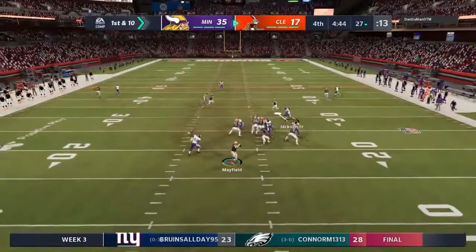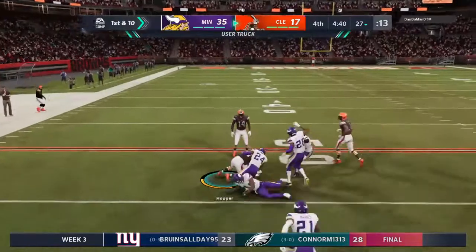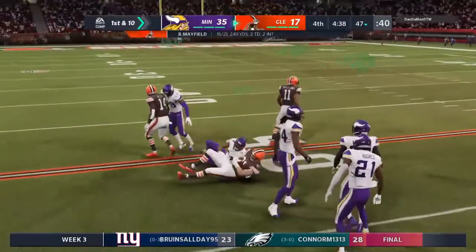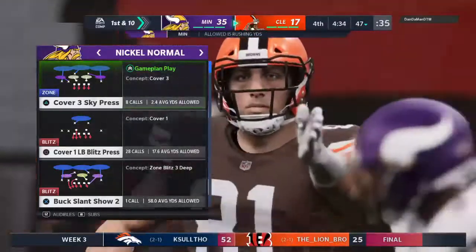They go back to the air here after the INT on the last drive. And finding the tight end Hooper. And they work this well upfield across the 45. That one good for 20 on the catch and run.